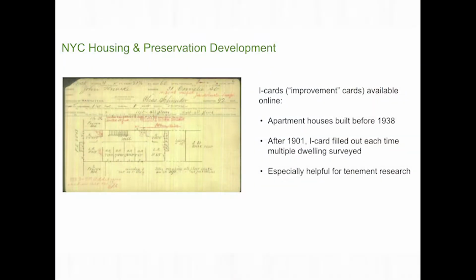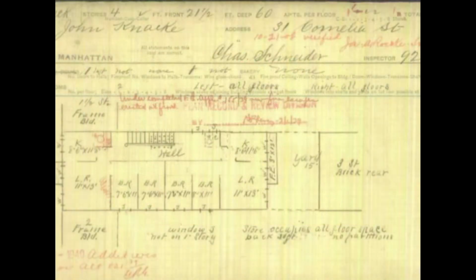Another agency is the New York Housing Preservation and Development, which has online iCards or improvement cards. And these are really invaluable when you're doing tenement research in particular, because they have these cards that show, it's kind of faded here, but this is a floor plan of a tenement.